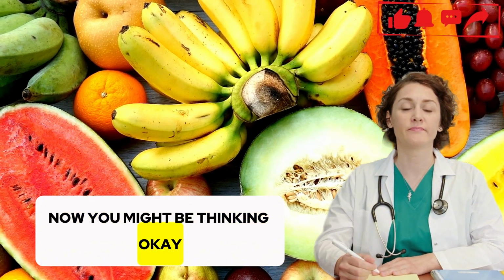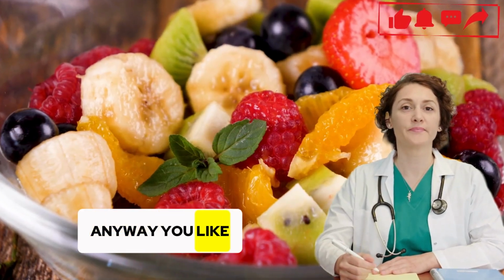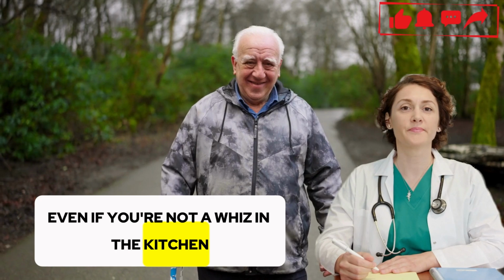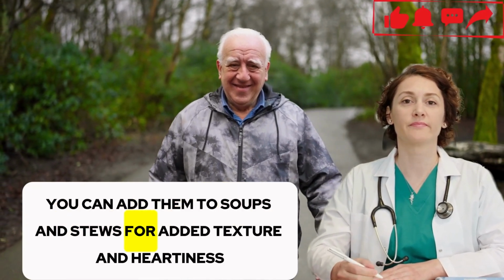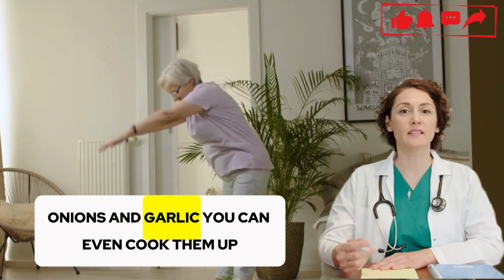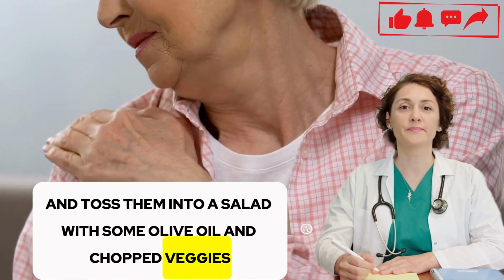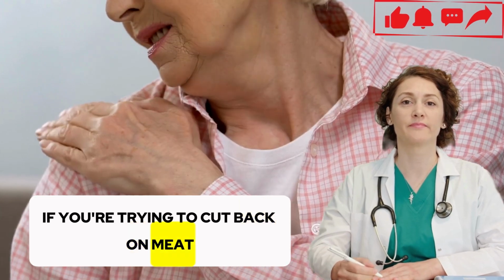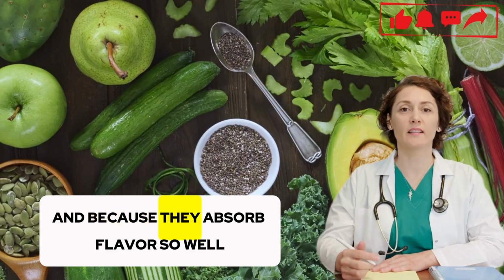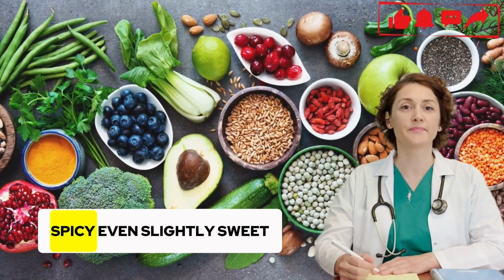Now, you might be thinking, okay, this all sounds great, but how do I eat lentils? The answer: any way you like. Lentils are incredibly versatile and honestly pretty easy to cook with, even if you're not a whiz in the kitchen. You can add them to soups and stews for added texture and heartiness. You can make a lentil curry with some spices, onions, and garlic. You can even cook them up, chill them, and toss them into a salad with some olive oil and chopped veggies. If you're trying to cut back on meat, lentils make a great filling for tacos, wraps, or even homemade veggie burgers. And because they absorb flavour so well, you can season them however you like: savoury, spicy, even slightly sweet.